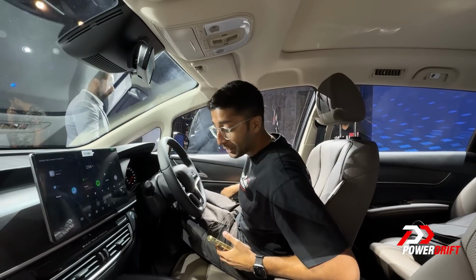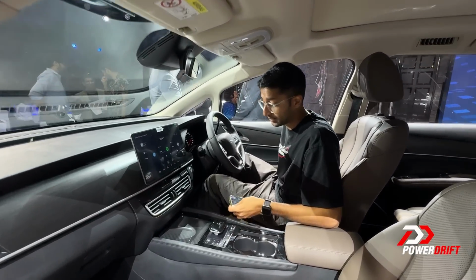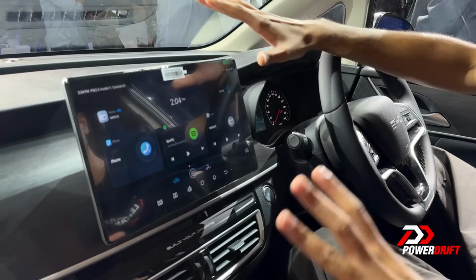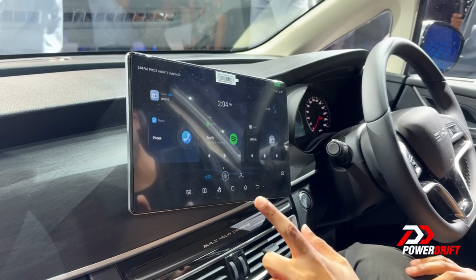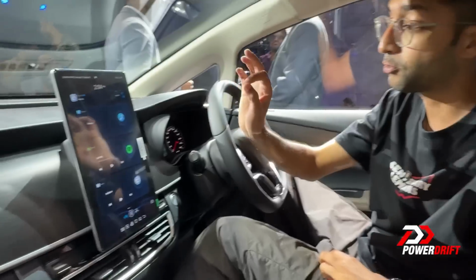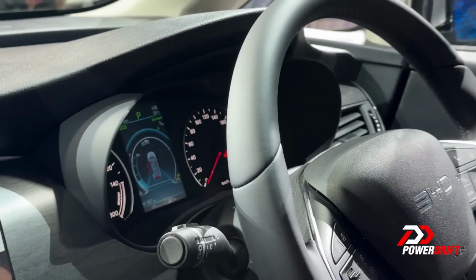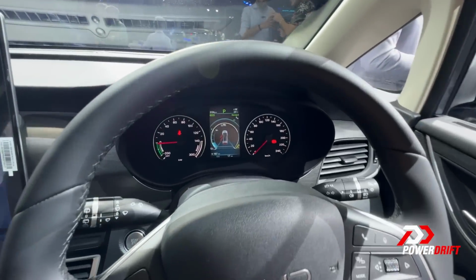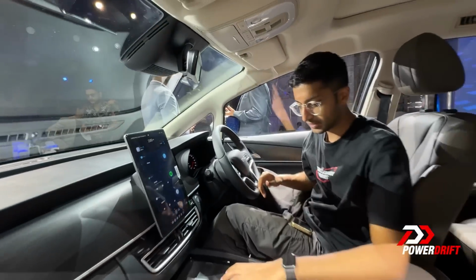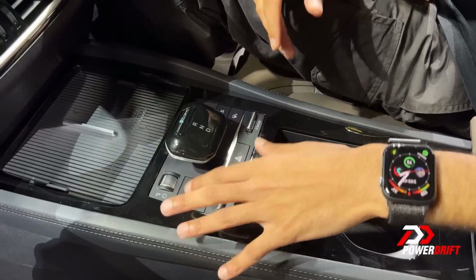Okay, we managed to get into the front row of the BYD eMAX 7. And actually, there's quite a lot to talk about here. Firstly, this screen, as is the case with most BYDs, is rotatable, so you can turn it from portrait to landscape. It's a 12.8-inch screen. You get the slightly semi-analog, semi-digital cluster over here. So you get some information in the middle, but not a full digital cluster. Then you have this E-gear shifter here, and your regular controls for auto hold and stuff like that.